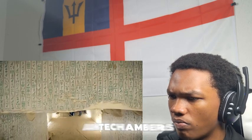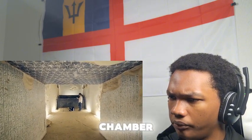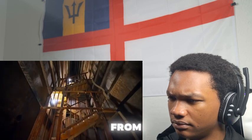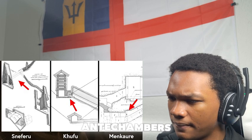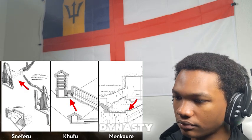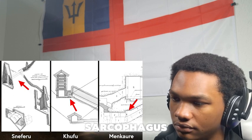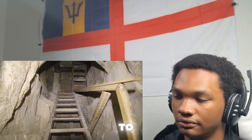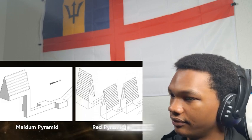The antechambers in the 5th and 6th dynasties are directly connected to a burial chamber, whereas these lower chambers are intentionally disconnected from an upper chamber which doesn't contain a sarcophagus. The antechambers of later 4th dynasty pyramids contain physical barriers between them and a sarcophagus chamber, whereas only a ladder or a rope would be necessary to gain access to the upper chamber in the Meidum and Red pyramids.